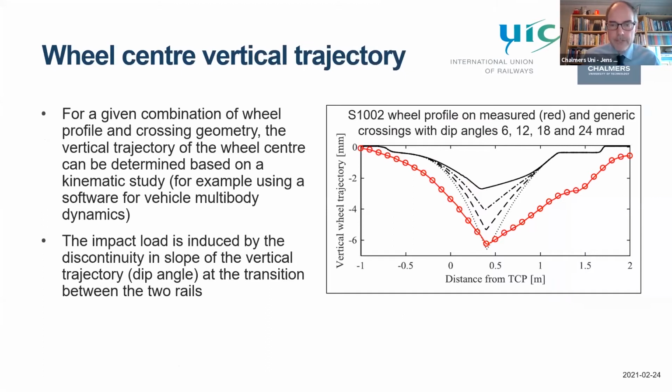In the rest of this presentation, let's focus on the impact noise. Why is it generated and how can it be mitigated? To begin with, let's note that the vertical position of the wheel center relative to the rail center line varies as it travels over a fixed crossing. And this is called the wheel trajectory. Most significantly, it changes from a downwards motion to an upwards motion as the wheel makes the transition from the wing rail to the crossing nose, or vice versa in the opposite move.